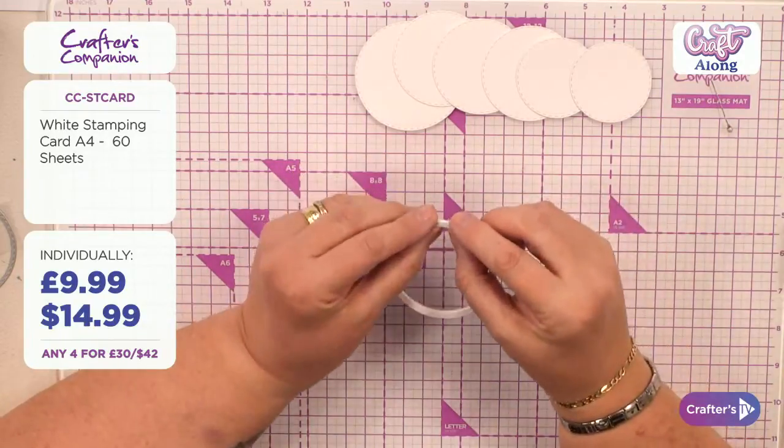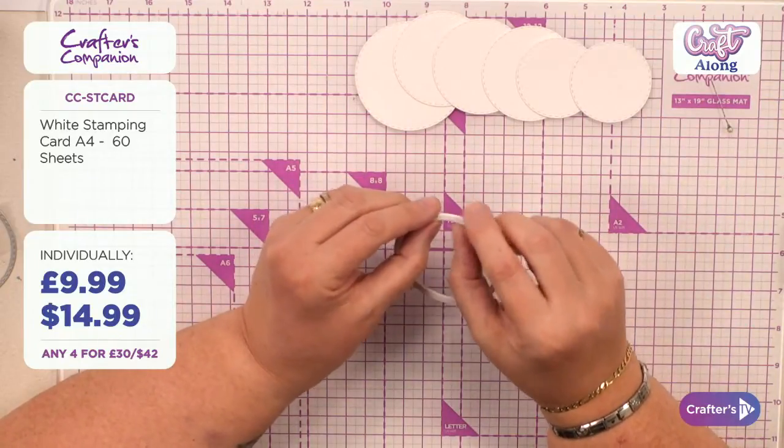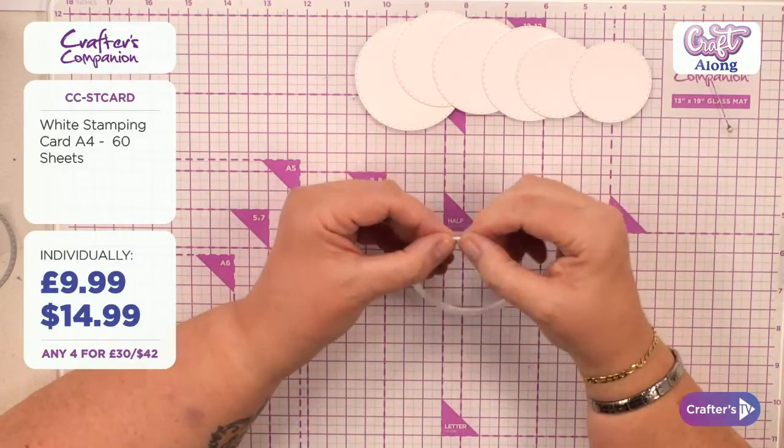And then what I did, I'd pop something heavy on top of here just to keep them nice and flat and encourage that stick. So we can pop those to one side until we need them.